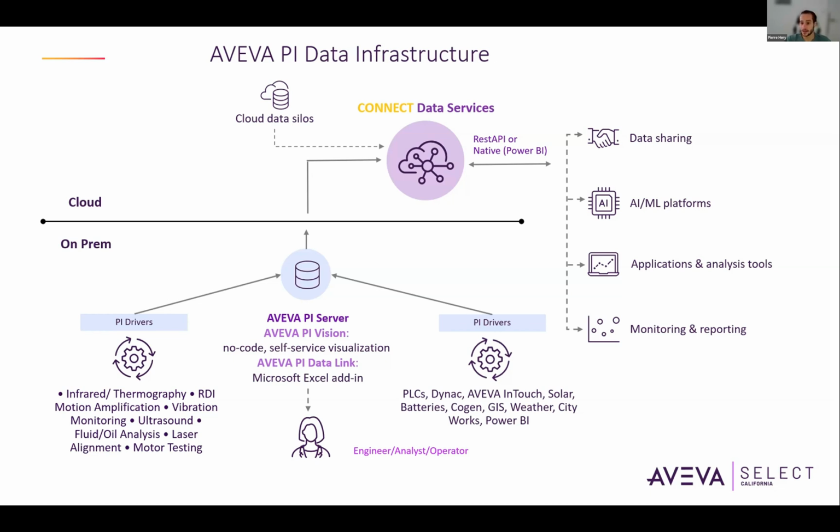So now your data is no longer just accessible to a select few SCADA engineers, but really everyone in your organization or outside of your organization. Whoever you choose to share data with will now have access to it through the cloud. And again, my coworker Tim will talk about that in a later presentation.